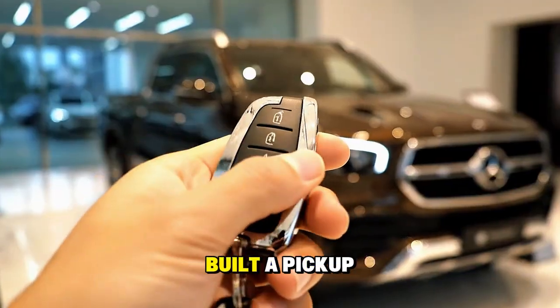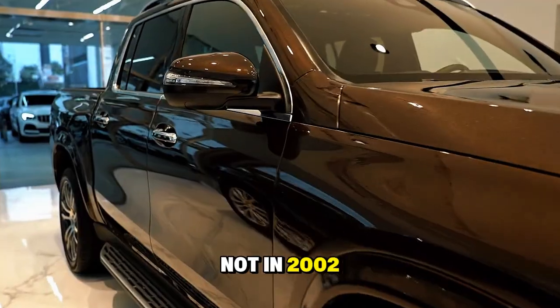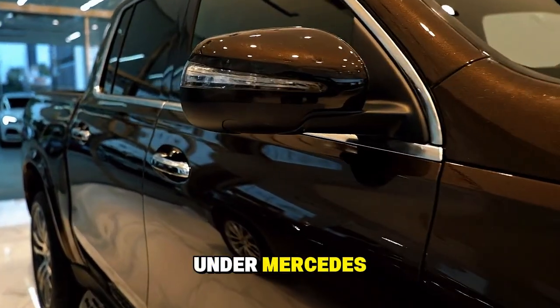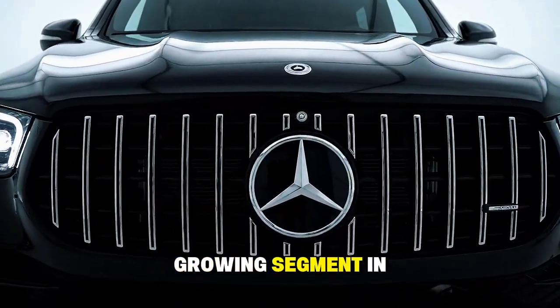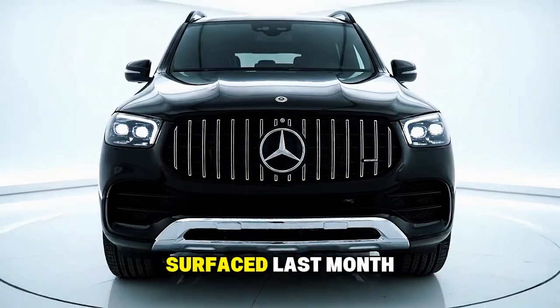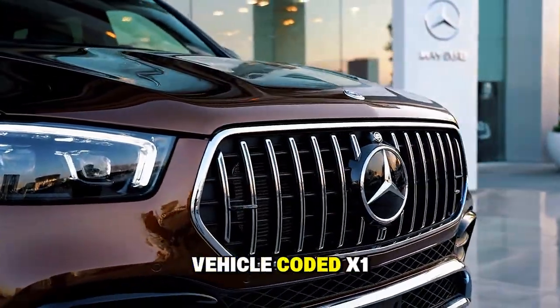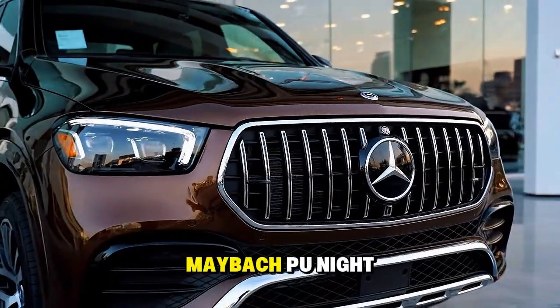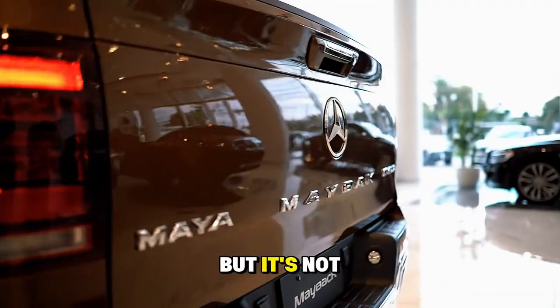Maybach has never built a pickup truck. Not in 1921, not in 2002 when they relaunched under Mercedes, not even when luxury SUVs became the fastest growing segment in the world. So when internal documents from Stuttgart surfaced last month showing final homologation specs for a vehicle coded X167 Maybach PU Night Edition, people assumed it was fake, but it's not.